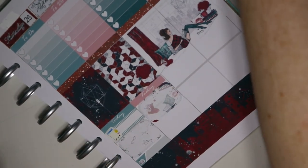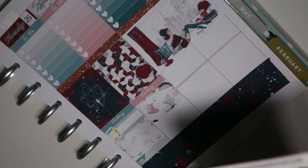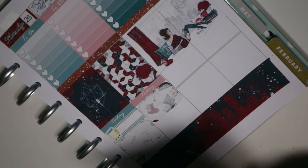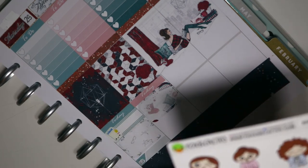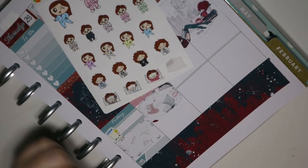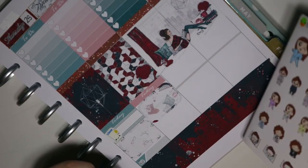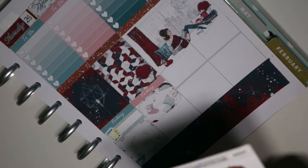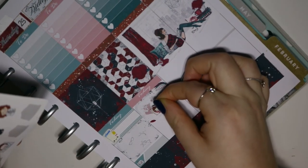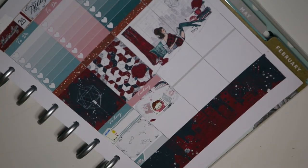I think this kit has got like winter vibes, so I'm happy I've chosen this week to do it. Should I use that or that? I use that because I'm sleeping in. I'm not having a lazy day. Maybe. Don't know what I'm doing.